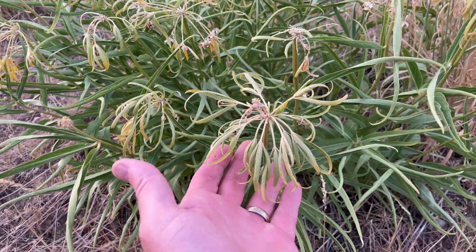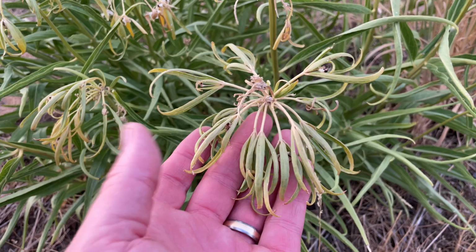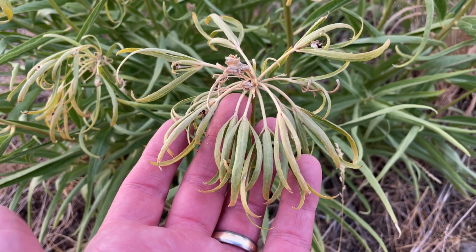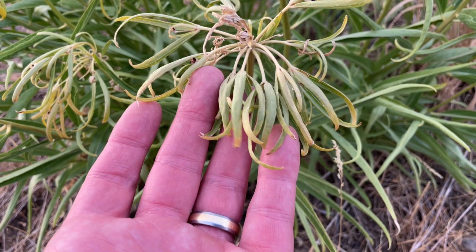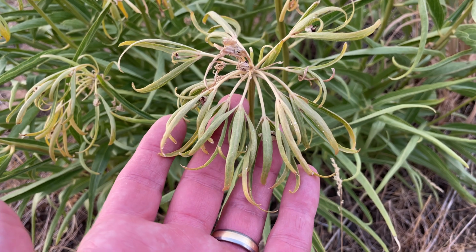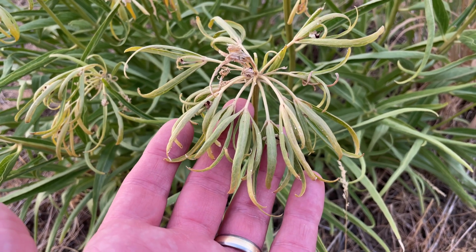And for instance, right here in the front, there's supposed to be a flower right where my fingers are, and it has really long leaf petals, basically like leafy petals. This plant 100% has Milkweed Yellows Phytoplasma.